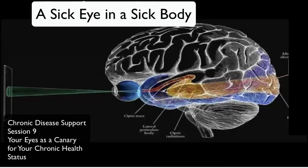So yes, today's session is going to be on the eye and how a sick eye normally resides in a sick body. The eye is not some separate tissue from the rest of the body. In fact, the back of the eye is called the choroid. Dr. Carter, did I pronounce it right? The vascular part of the eye, right under. Yeah, choroid. Choroid is the most vascular tissue in the entire body.